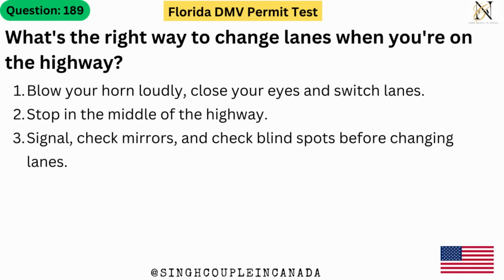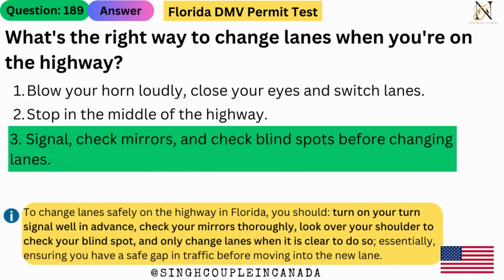What's the right way to change lanes when you're on the highway? 1. Blow your horn loudly, close your eyes and switch lanes. 2. Stop in the middle of the highway. 3. Signal, check mirrors, and check blind spots before changing lanes. The answer is 3. Signal, check mirrors, and check blind spots before changing lanes. To change lanes safely on the highway in Florida, you should turn on your turn signal well in advance, check your mirrors thoroughly, look over your shoulder to check your blind spot, and only change lanes when it is clear to do so, essentially ensuring you have a safe gap in traffic before moving into the new lane.